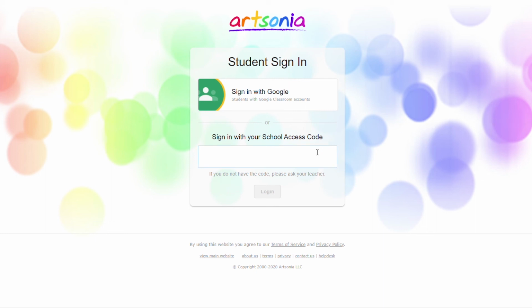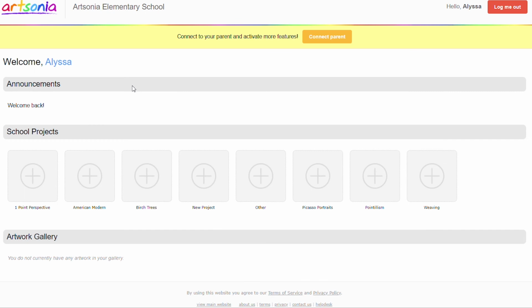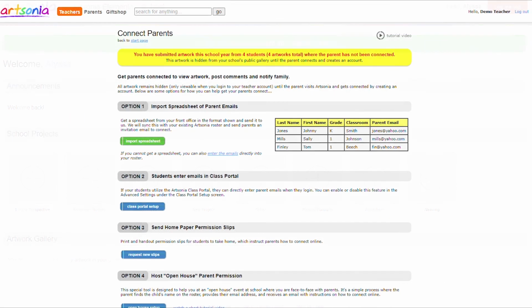Students can log into the Artsonia class portal using the Artsonia app or by going to artsonia.com/class. They will need your school access code to log in, which you can find on your teacher homepage. Once a student logs in, they can select Connect Parent, then enter their parent's email address. From there, parents will receive an email invitation to connect to their child's gallery.